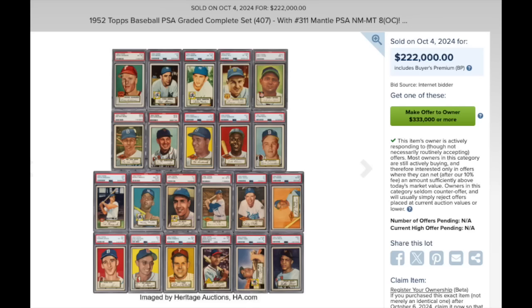for an average PSA 6 1952 Topps set. The Mickey Mantle generally is about half the value of the set, and the Mantle is a PSA 8OC where there's no comps, but a PSA 6, which might be a good comp for an 8OC, is more like $150,000. So if you go off of that, you might say the price here seems a little bit low, but I'm just sort of spitballing here.